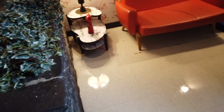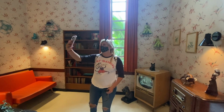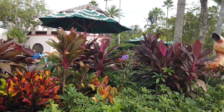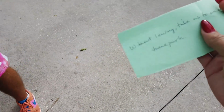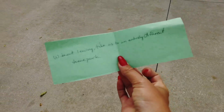I feel like being in this little living room kitchen is the perfect place to do this. Hello, little dear. I love the decor in this area for Christmas. It's so vintage and fabulous. Okay, not very many left. Let's hope I succeed. Without leaving, take us to an entirely different theme park.